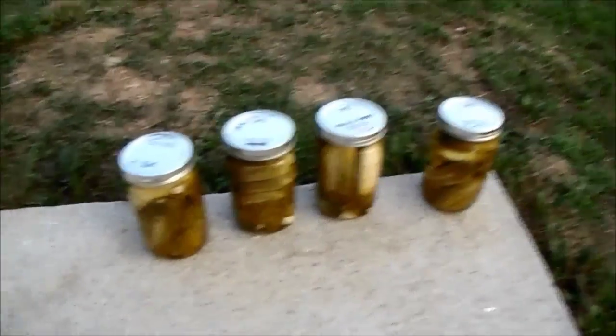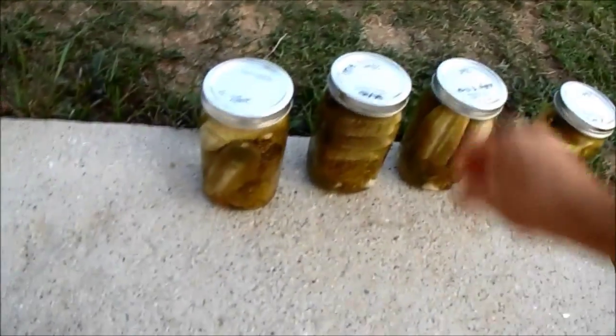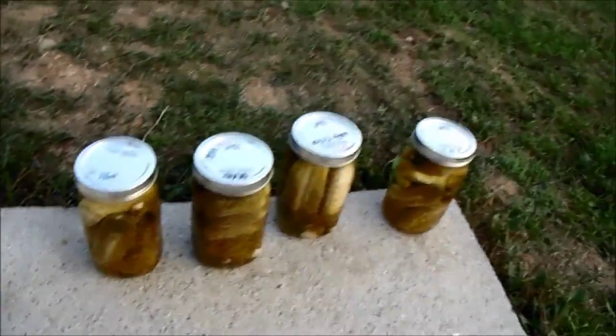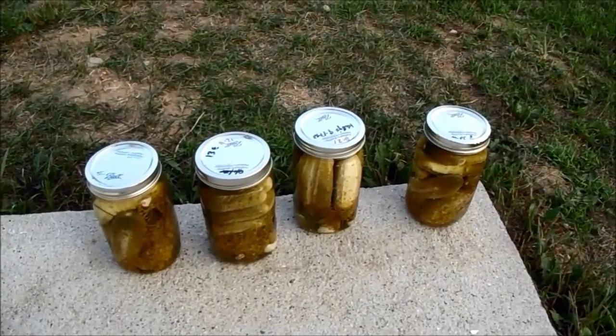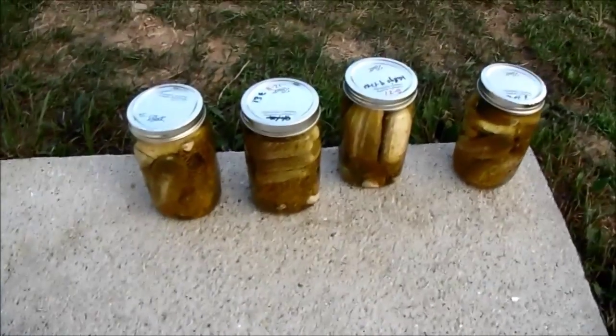Hey folks, here's some of those sun dills. Sun cured and refrigerated. You have to refrigerate them afterwards, but it takes 3 days in the sun. And I'll tell you what, I've never had one that isn't crispy, so if you like crispy dill pickles, this is the way to go.